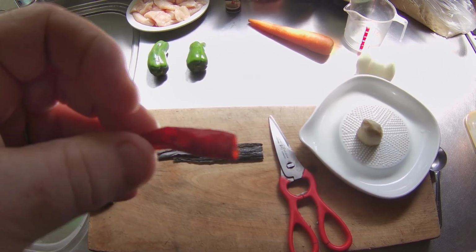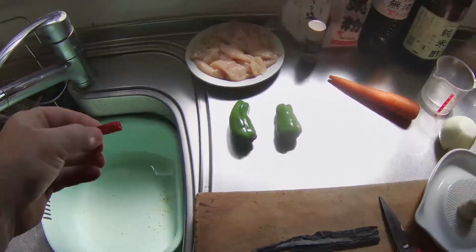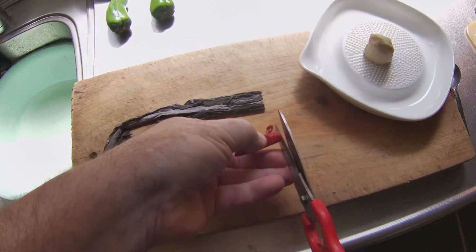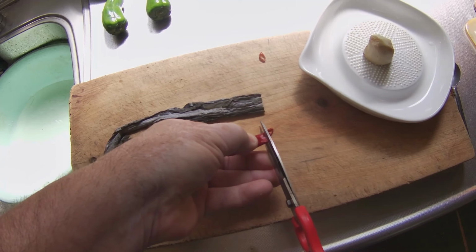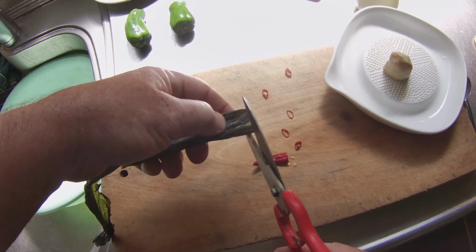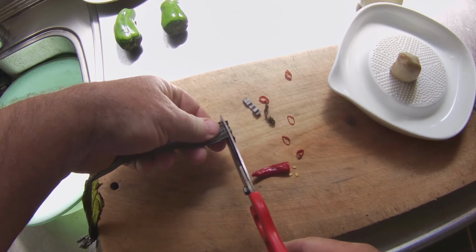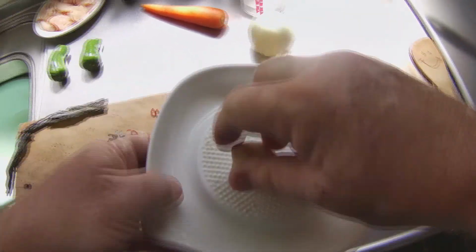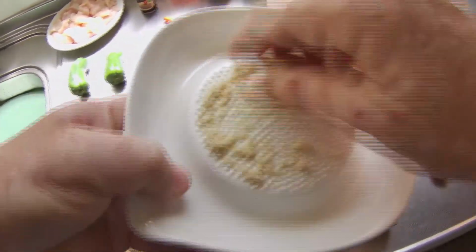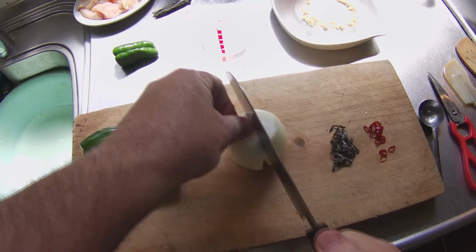I'll start by cutting up all of the vegetables. I'll remove the seeds from this togarashi pepper and then use these kitchen shears to cut it into thin slices. Then I'll use the shears to cut the kombu kelp into thin slices. I will use this grate to grind up a small amount of ginger as well. Next, I'll use a knife to cut up the onion, carrot, and green peppers.